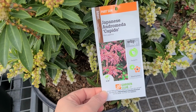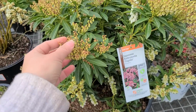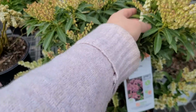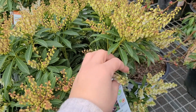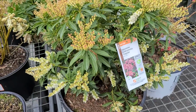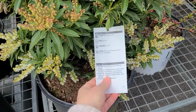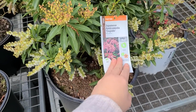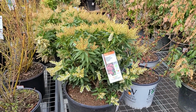This one's called Cupido. These are really pretty evergreen shrubs also, and then this time of year, early spring, they put on these clusters of blooms. Really beautiful shrub. They're pretty compact too in most cases. They're only in the 36 to 48 inch range. So these make good foundation plants too. And they're part sun.